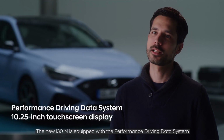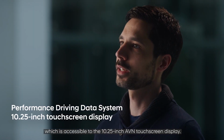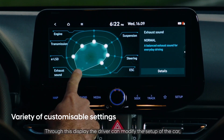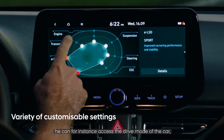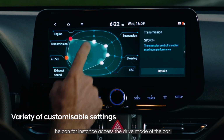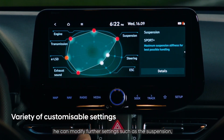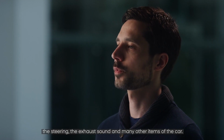The new i30N is equipped with the performance driving data system, which is accessible through the 10.25 inch touchscreen display. Through this display, the driver can modify the setup of the car. He can, for instance, access the drive mode of the car. He can modify some settings such as the suspension, the steering, the exhaust sound, and many other items of the car.